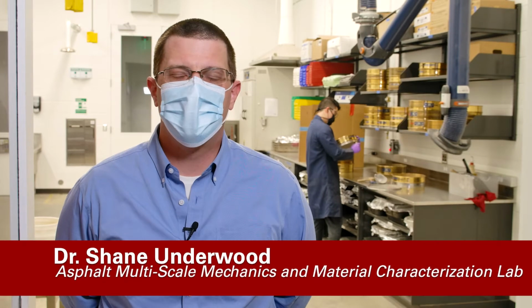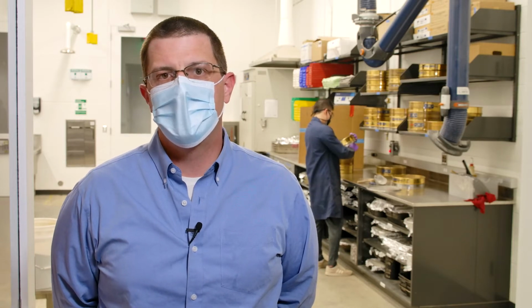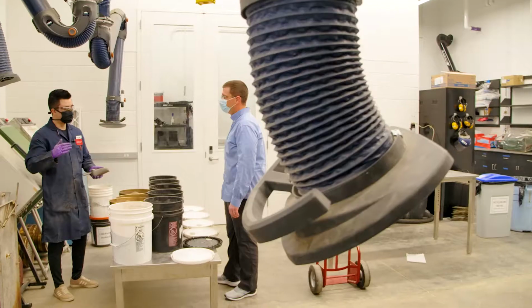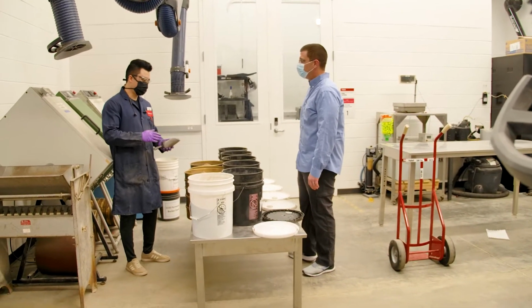Hi, my name is Dr. Shane Underwood, and we're in the Asphalt Multi-Scale Mechanics and Material Characterization Lab. This lab supports the Transportation Materials Group in their research studies to improve the design, construction, sustainability, and resilience of our asphalt pavement network. This complex includes more than 7,000 square feet of laboratory space.